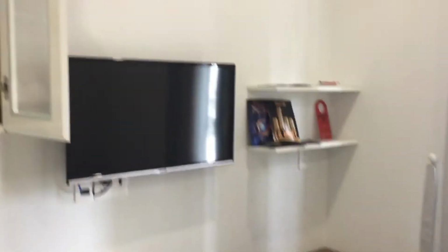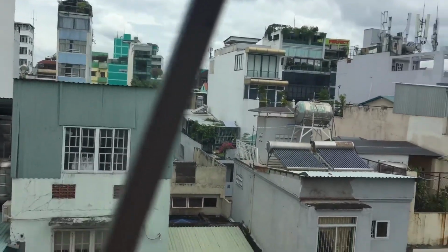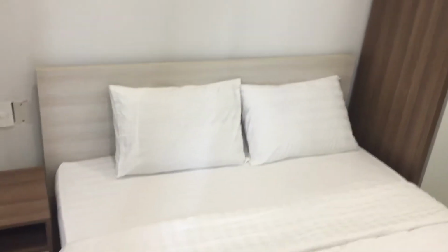office area, TV, bookshelf, and one of the best parts about this room, we have a view of the city. So you can see out there all kinds of stuff out in the city. And queen size bed. Recessed lighting. Last but not least, giant closet.